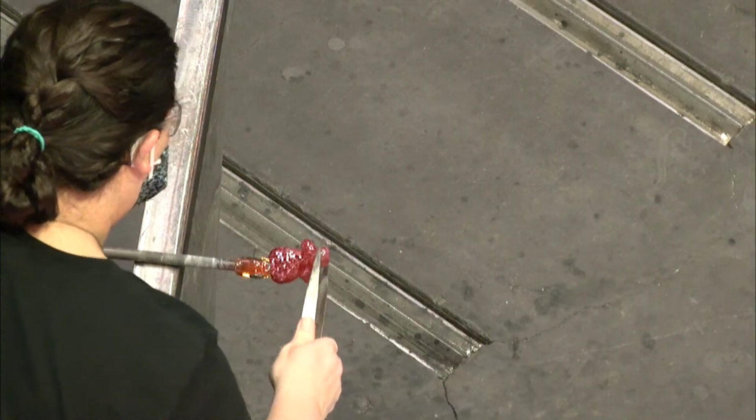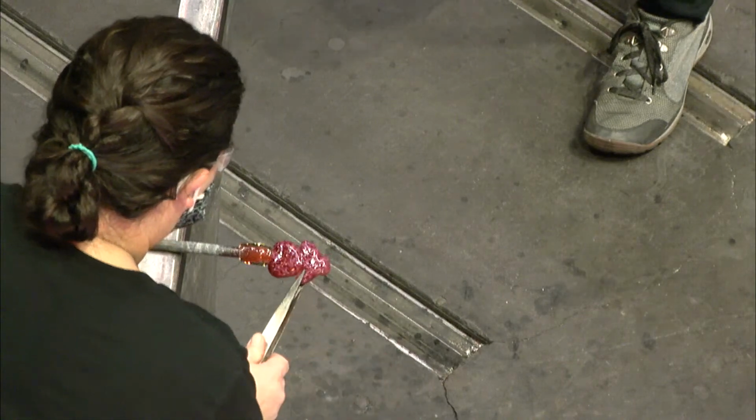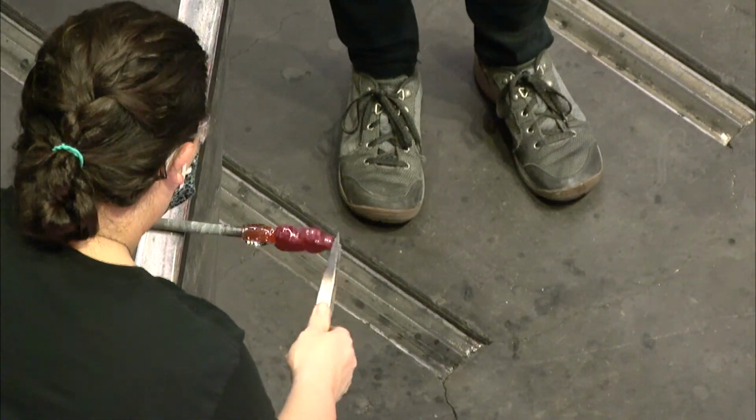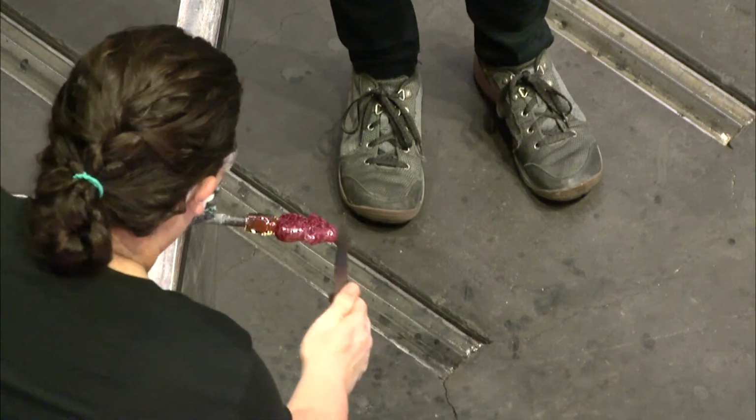So there's not a lot of time to manipulate this material, especially when you have smaller bits like this. There's less thermal mass than a large amount of glass, so it really does stiffen up pretty quickly.